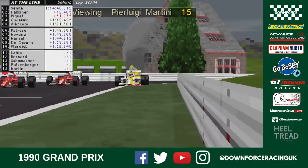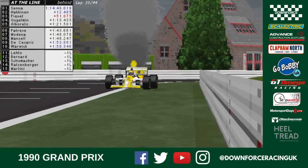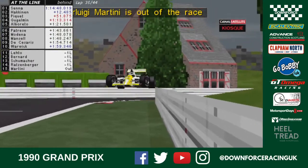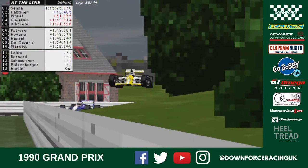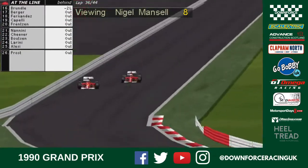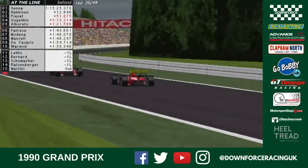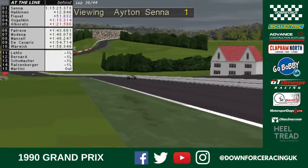The 2 Ferraris are coming through there as well, Modena and Mansell. But Pierluigi Martini with an engine failure at the Belgian Grand Prix, and the car is on fire on the way through. So that is a big moment for Martini. The marshals go to work to clear the car away very quickly. But now we have just 15 cars running the Belgian Grand Prix. Martini is out, so is Berger, Fernandez, Capelli, Frentzen, Nannini, Chiva, Boutsen, Larini, Alesi and Prost. And they're the 2 Ferraris, still going strong in 7th and 8th place. They had a chance to be on the podium earlier on today, but both of them have had incidents.